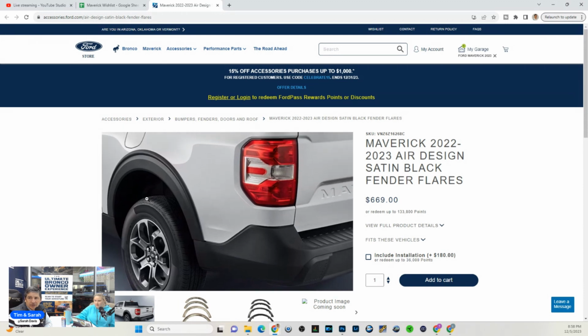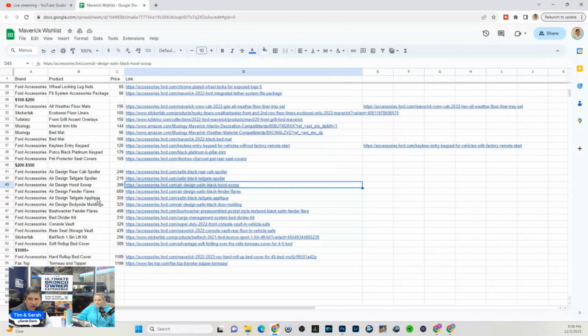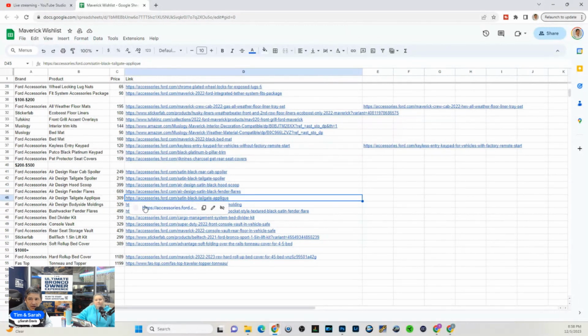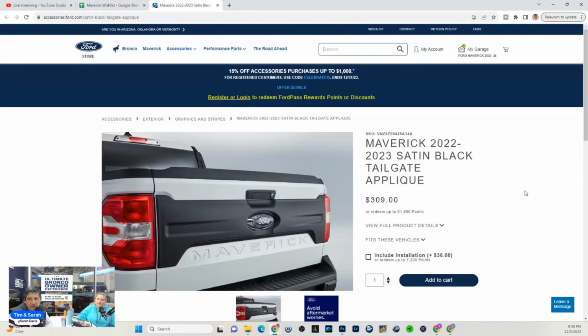Precision is key there, but you can probably do it yourself if you do that a lot. And then the tailgate applique. I didn't add that one. Some people really like the look of that, so that can be added if you want, and that should be able to be painted as well if you want.